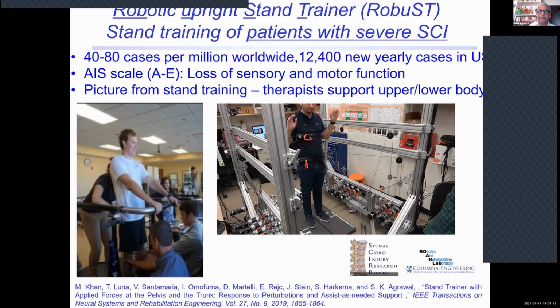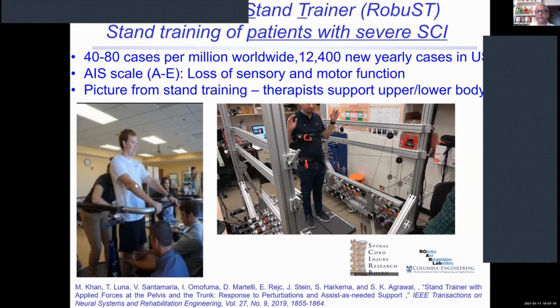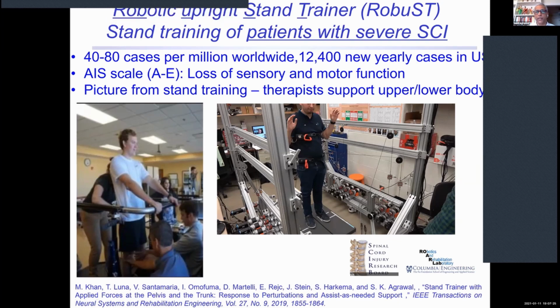So now if you break that particular highway, what really happens is that you lose your control. And somebody with a spinal cord injury may collapse at either the ankle or the knees or the pelvis or the shoulders. So you really need a lot of therapists to be able to do that.